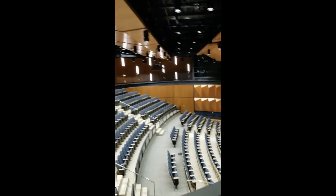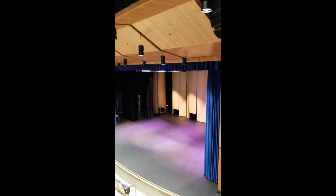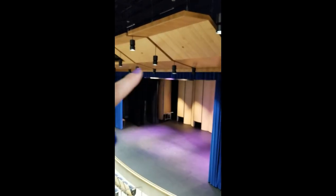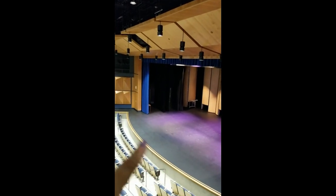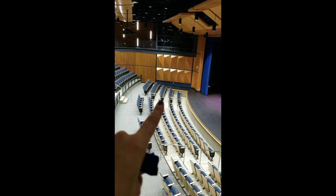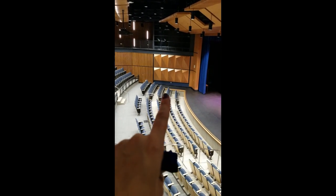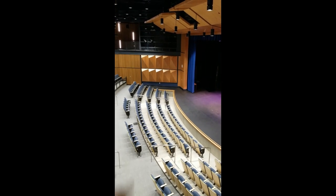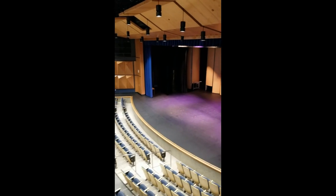And we are up here in the boxed seating over here. And then we look out and we see our lovely stage. So remember, like I said, proscenium arch. If the stage extended out into this seating area, so the audience was on 1, 2, 3 sides, that would be a thrust space. Thrust extends out into the seating area, audience on 3 sides.